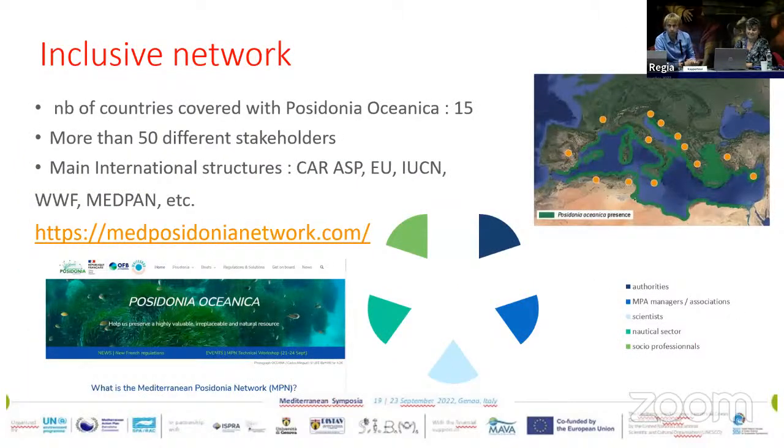So basically, what is the objective of the network? It's not just to network. So first, here you have the map with the different countries covered by Posidonia. So we try to find partners in each country. As you see, we have most of the countries. We're still lacking some countries. But now we are more than 15 countries, more than 50 people.